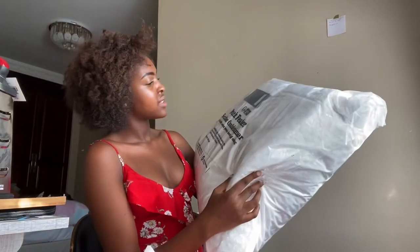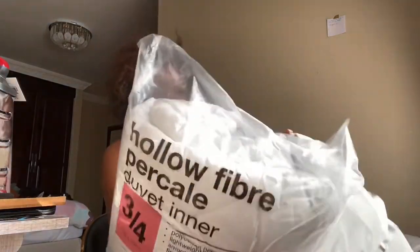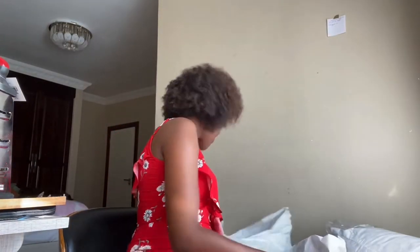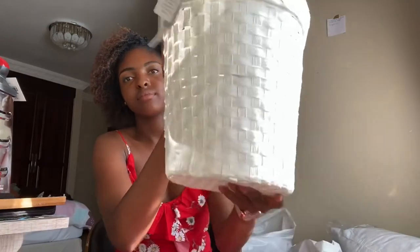Okay, so I got this duck feather scatter cushion for 230 Rand. That's so expensive. Anyway, and then I got this duvet, it was a 3-quarter one for, okay, I don't know how much it is. Let me see the price. I don't know how much it costs. Sorry. Okay. I'm actually almost done. Then I've got this bin. It's so cute. Mr. Price Home, 100 Rand.